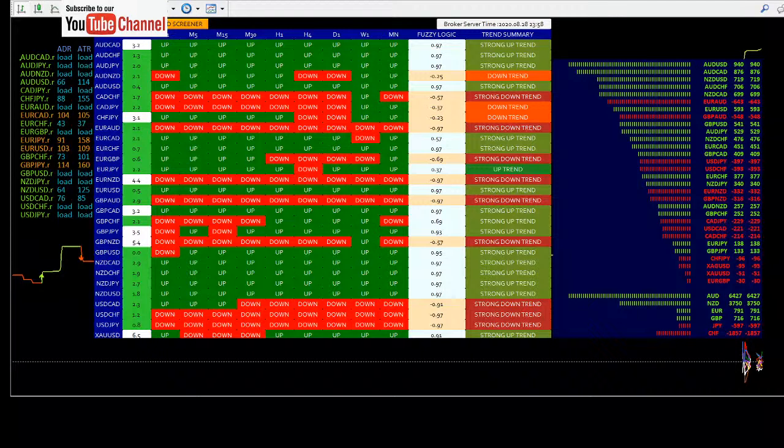Now, also what we can do here is wait for a break of this support. Then we can see a nice move to the downside, but you see how big the rejection was once it came at this 4-hour support. Now, if we do break this rejection from daily, that's another confirmation for us. So let's wait and see.